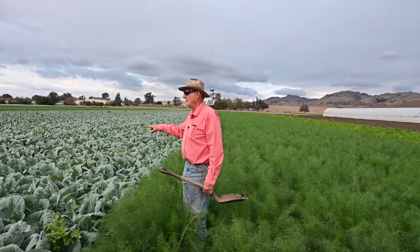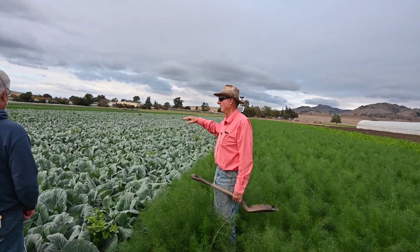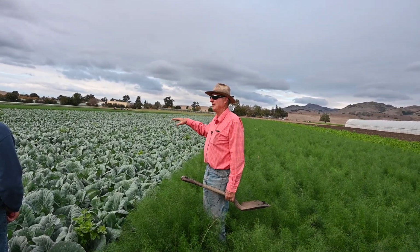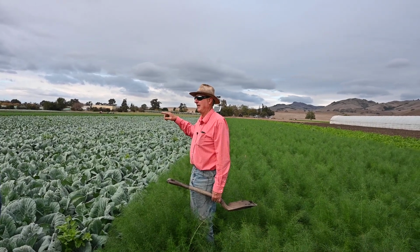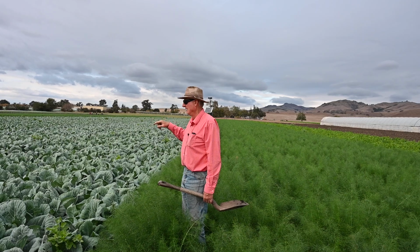So this is green cabbage that we'll have prior to Thanksgiving. This is our first planting on this ranch. We have 4 more, so they will give us cabbage for Christmas, and January we'll run cabbage.